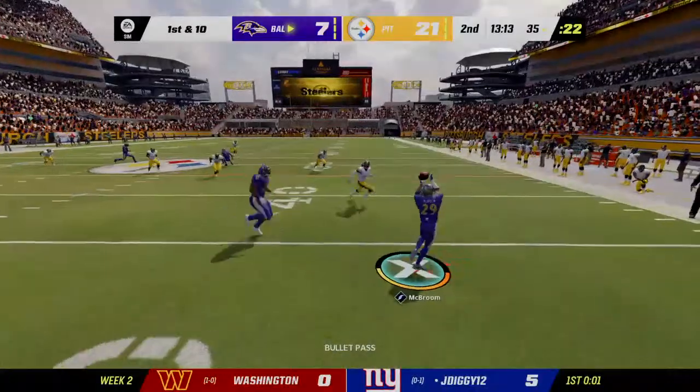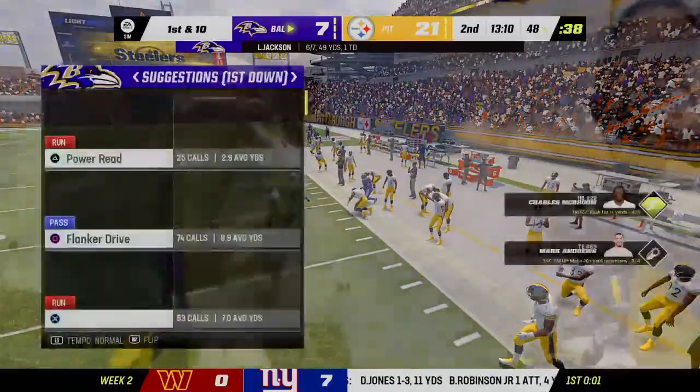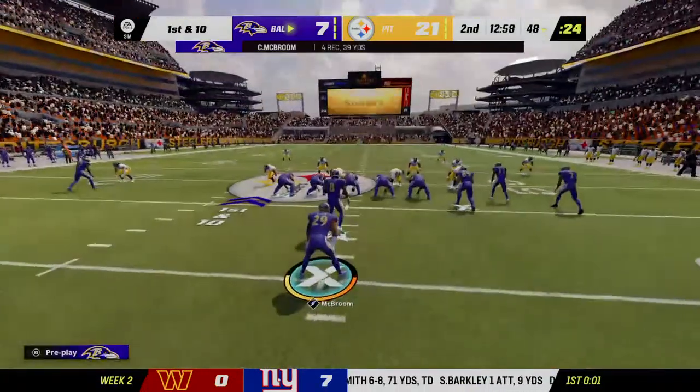Jackson. There's a nice move. And he'll be out of bounds, but able to get it up past the 45. 13 yards as they've got the connection working. His 2nd catch in a row, 1st down.